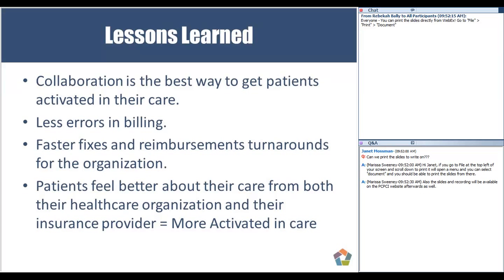There's less errors on billing. So for us, when we're doing the outreach, these patients know that this is a covered benefit or what the covered amount is. When it's after the appointment, we are able to collaborate with the providers or with the medical staff to make sure that the correct codes are in, the correct billing information is in, so that there's less errors on the back end and less errors for the patient, so they aren't receiving a bill that they shouldn't have received in the beginning.